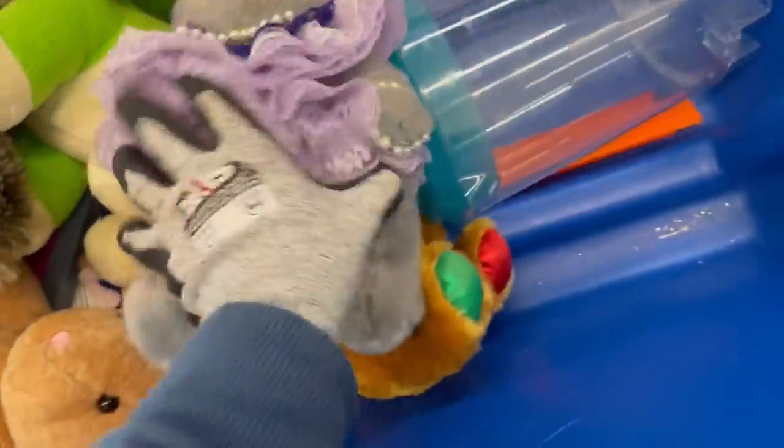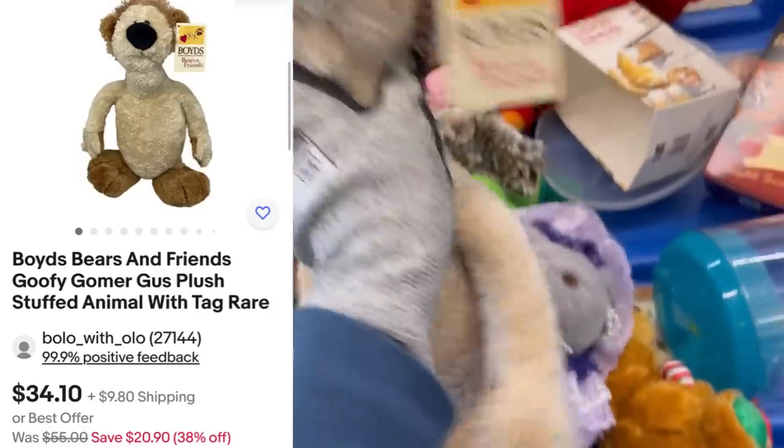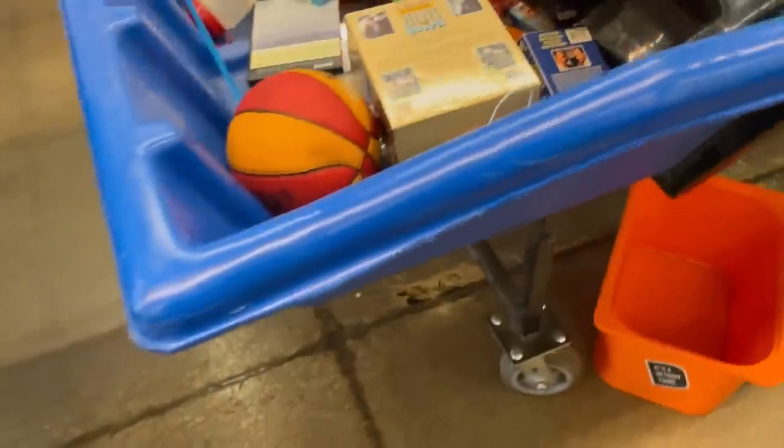Oh, somebody threw that back in and I grabbed it, but I didn't grab it. Should I have grabbed that bunny? Oh my goodness. So many things. And I am learning so much about plush. I just keep learning. This is a Boyd's. This one's actually a harder to find item, so I did price that one a little higher, and it still had the original tag.